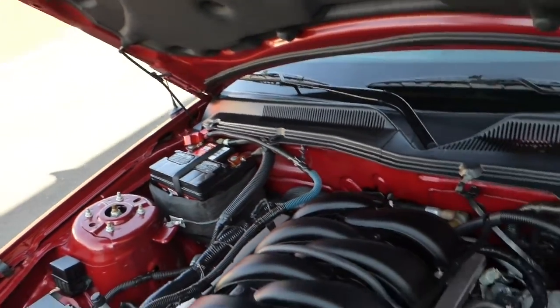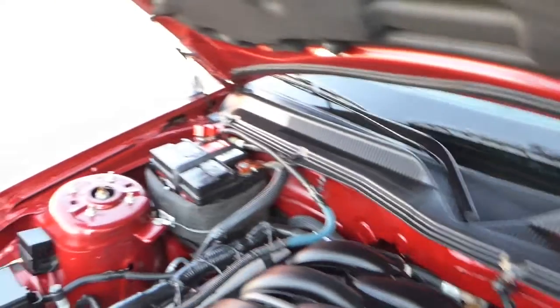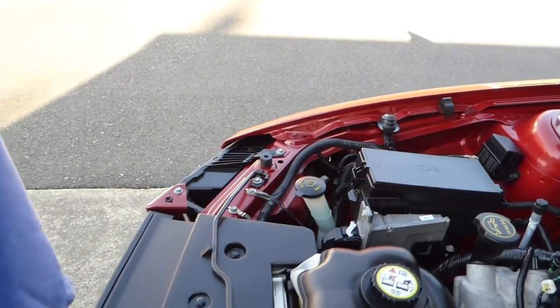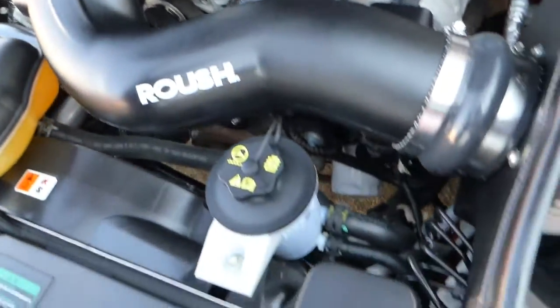This is a 4.6 liter, 281 cubic inch. They put out 300 horse. And this one's probably a little bit more because of the exhaust and the intake. But again, extremely well serviced, extremely well maintained. Everything works excellent.